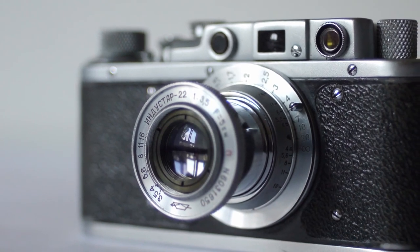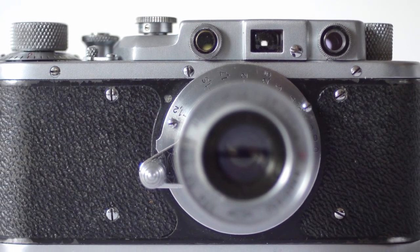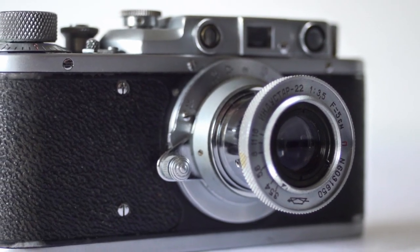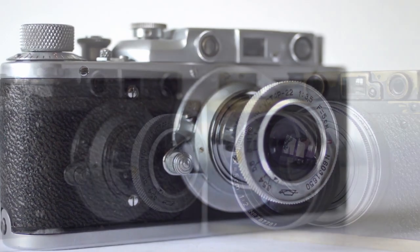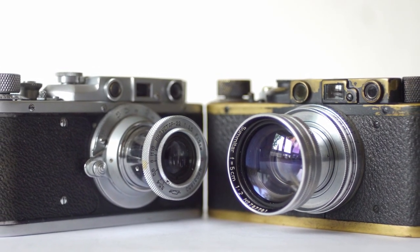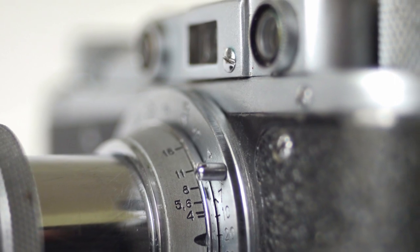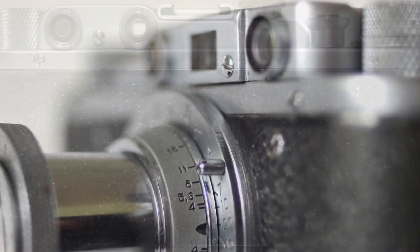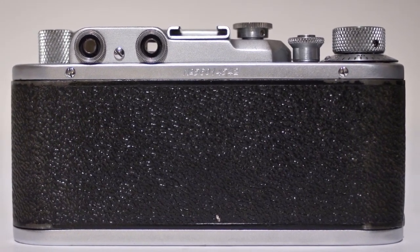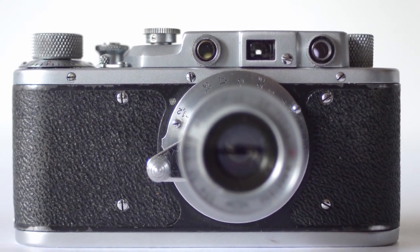Perhaps the best thing about the Zorki 1 is its size. These cameras are tiny, and with a collapsible lens like this Industar, they'll fit into a pocket, albeit a fairly large pocket, making it an ideal walk-around camera. The Leica version of this camera with a 50mm f3.5 lens will cost around £300 to £400. A good Zorki 1 or Fed 1, that's a Ukrainian Leica copy, with a 50mm f3.5 lens, can be had for around £40 to £70, and that's got to be one of the best bargains in vintage cameras today.